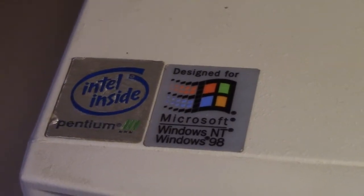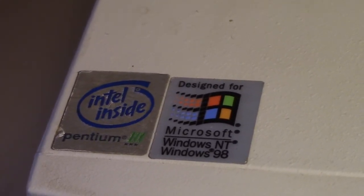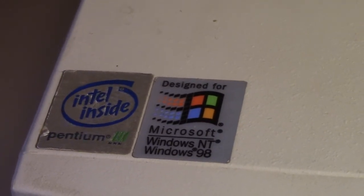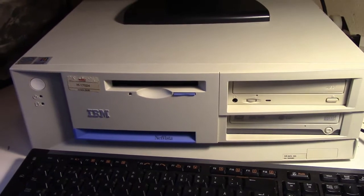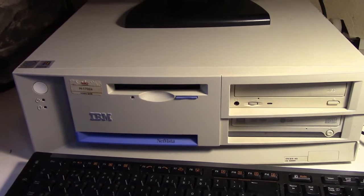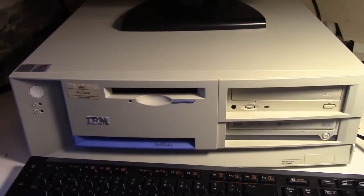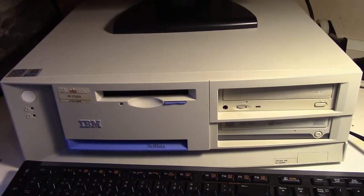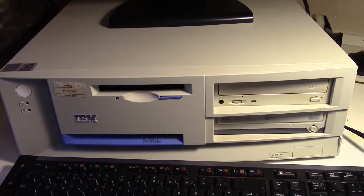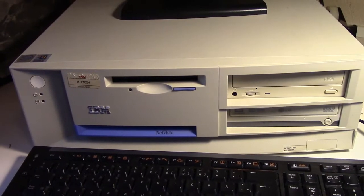As you can see, it was originally delivered with Windows 98, but the previous owner has installed Windows XP Professional on it. Other than changing the battery on the motherboard, I haven't done any repairs to get it working. For some reason I couldn't get it on the internet, but I solved that by installing Windows XP Service Pack 3 on it, but unfortunately this made it even slower than it was before.